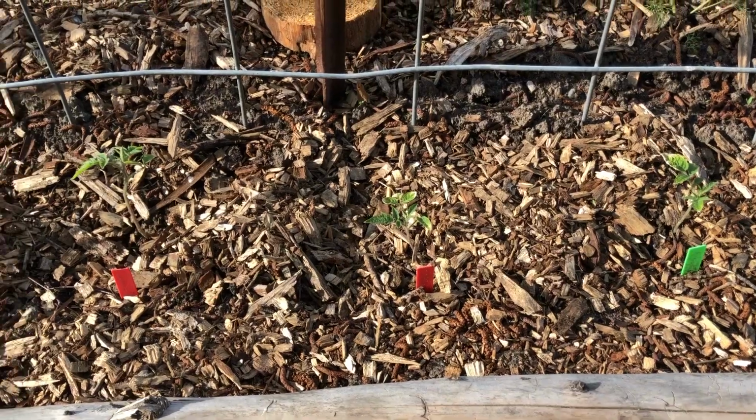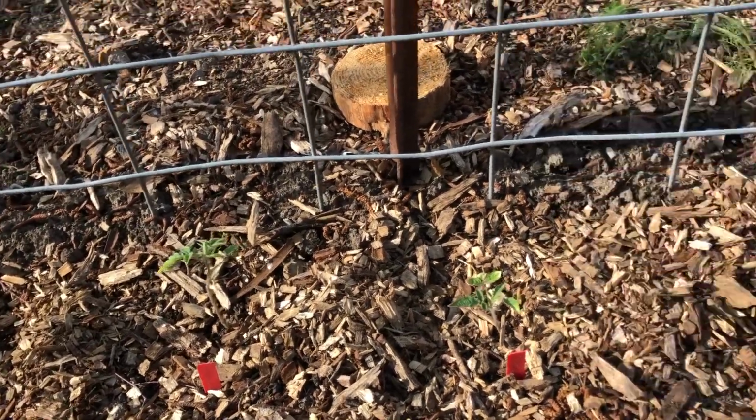I have some big updates today. You won't believe what happened. Let me pop in a little clip from a couple of days ago when I came out to the garden and found that 7 of my tomato plants had gone completely missing. Something is eating my tomatoes.